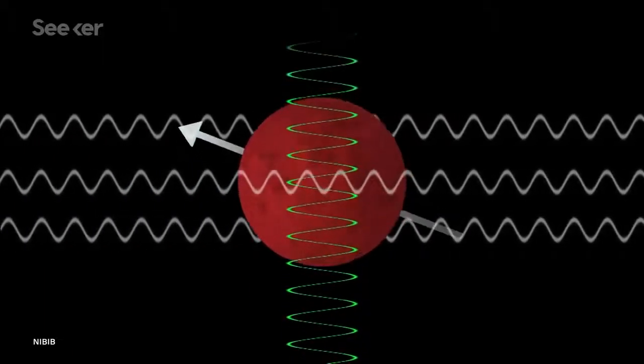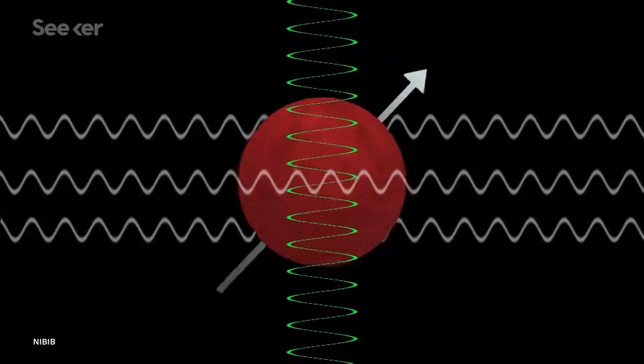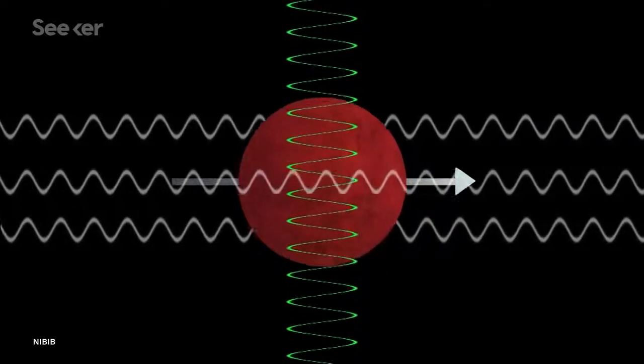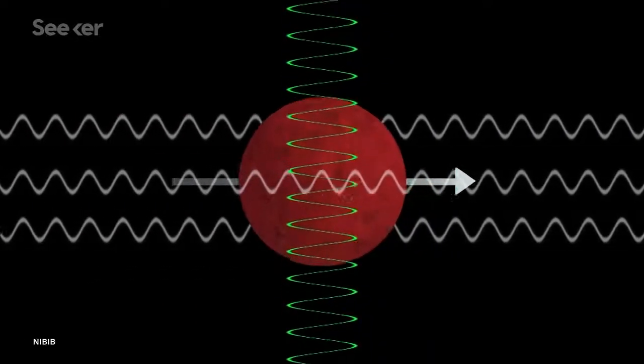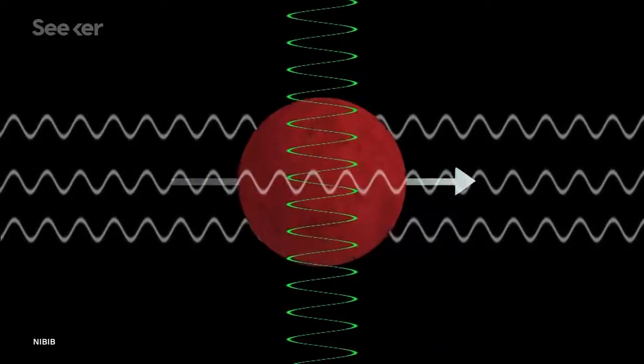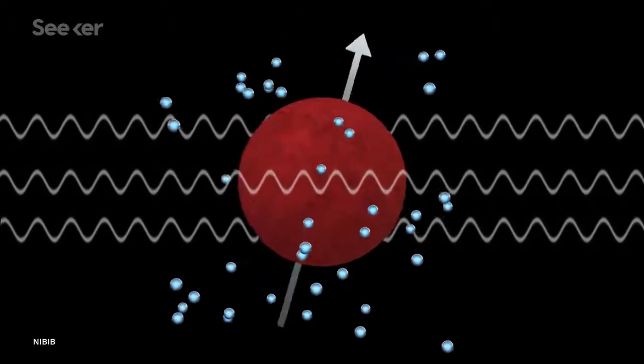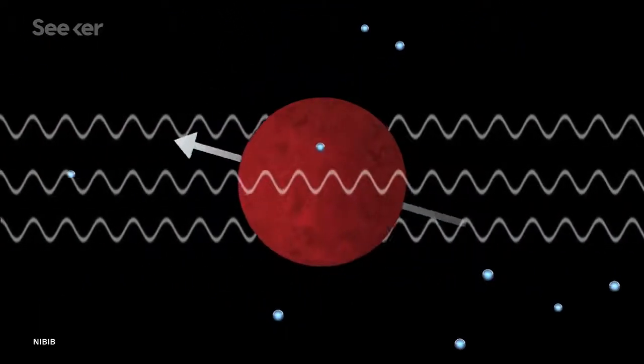Then the machine pulses the sample or the patient with a different current, a radio frequency, which pulls those protons slightly out of their alignment with the magnetic field. After the brief radio frequency pulse is over, the protons snap back into alignment with the field, kind of like a rubber band that's stretched between two fingers, snapping back into place after you pull it.